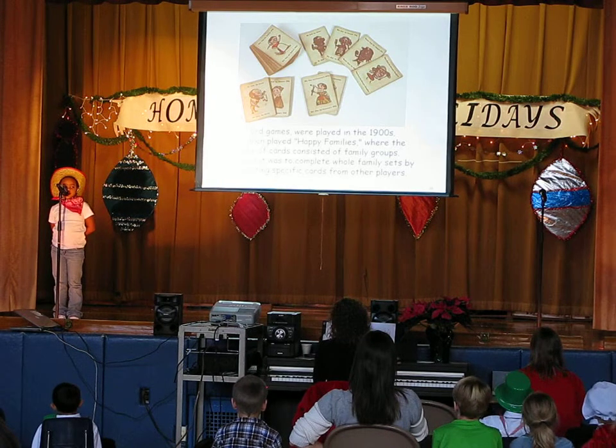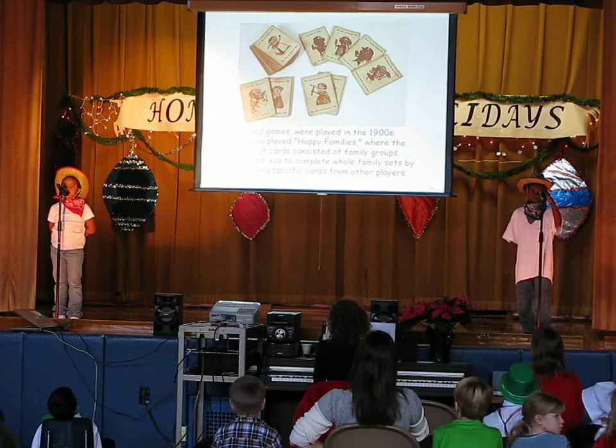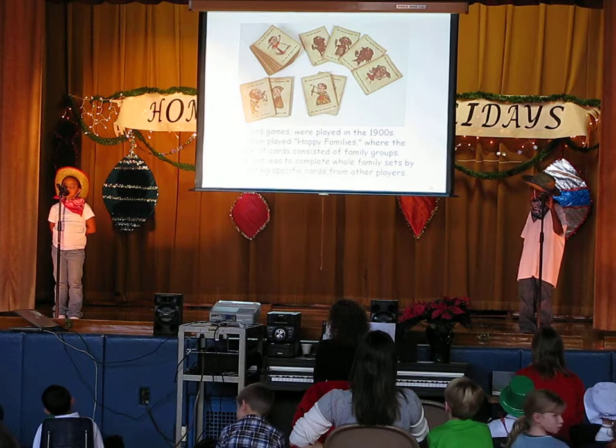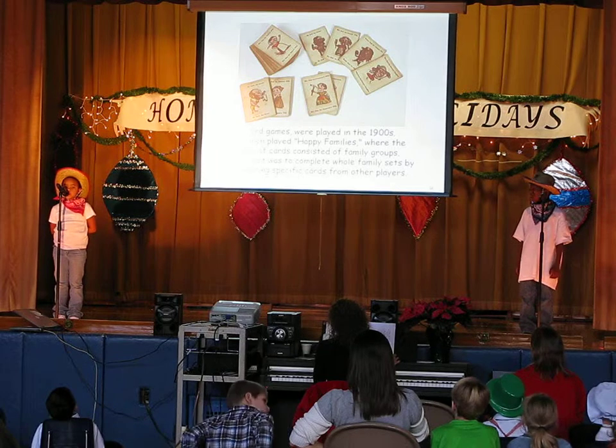Card games were played in the 1900s. Children played Happy Families, where the deck of cards consists of family groups. The object is to complete family sets by requesting specific cards from other players.